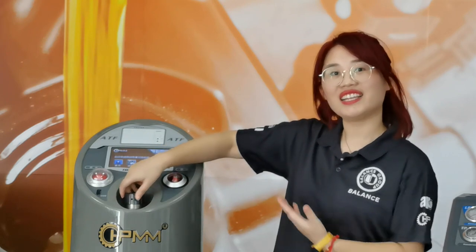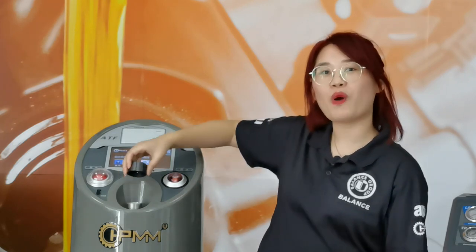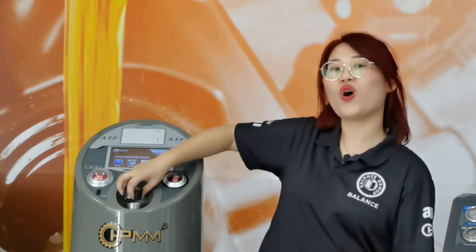There is a new oil filling port with gradienter. It can help check if the machine is standing level, so as to ensure the accuracy of the oil level measurement. This is also a new oil feeding port. The operator can screw off the gradienter cap and pour the new oil into the machine.